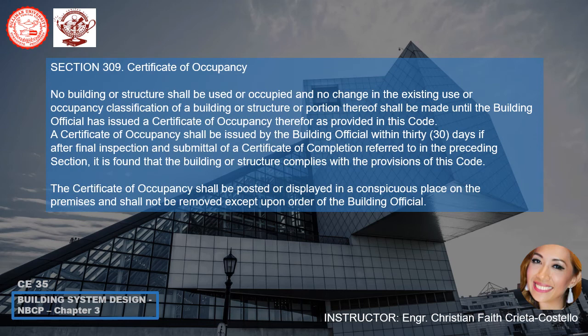Section 309, Certificate of Occupancy. No building or structure shall be used or occupied, and no change in the existing use or occupancy classification of a building, structure, or portion thereof shall be made until the building official has issued the certificate of occupancy therefor as provided in this code.